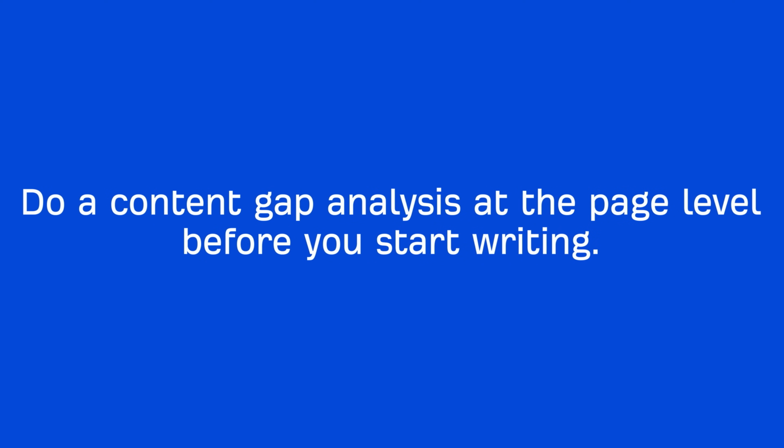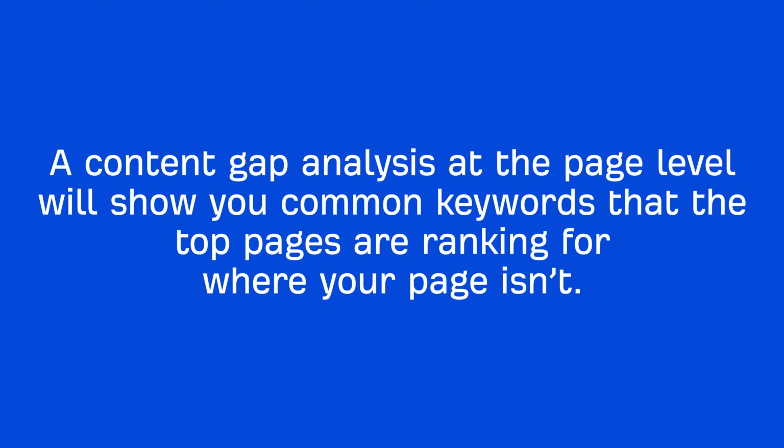Another thing I recommend before you start writing is to do a content gap analysis at the page level. A content gap analysis at the page level will show you common keywords that the top pages are ranking for where your page isn't. But since we don't have a page, we can still find common keyword rankings amongst a few top ranking pages using Ahrefs Content Gap tool.